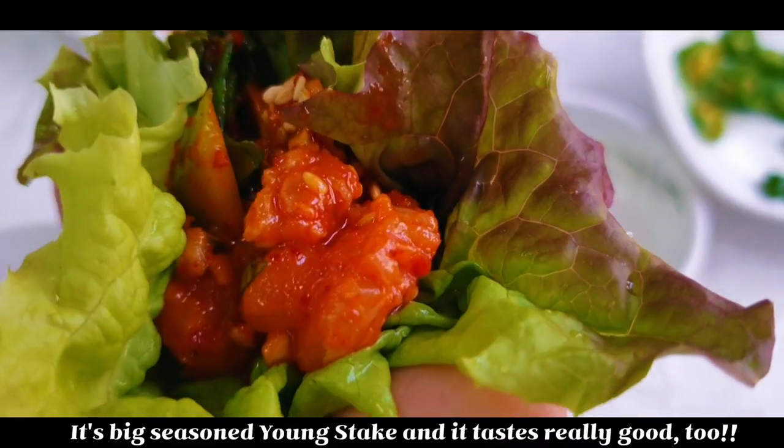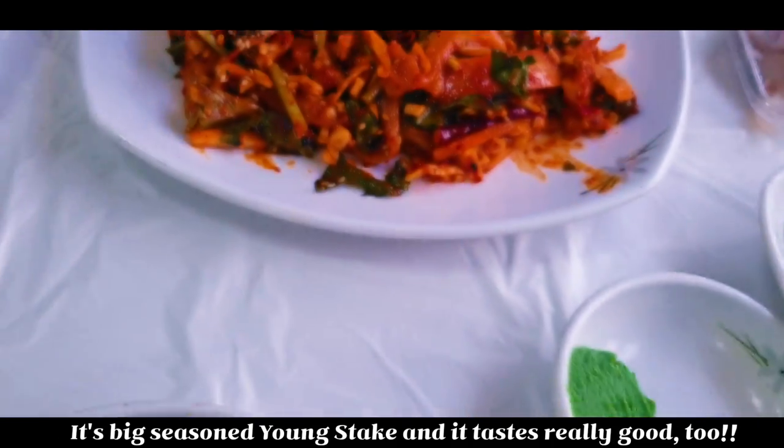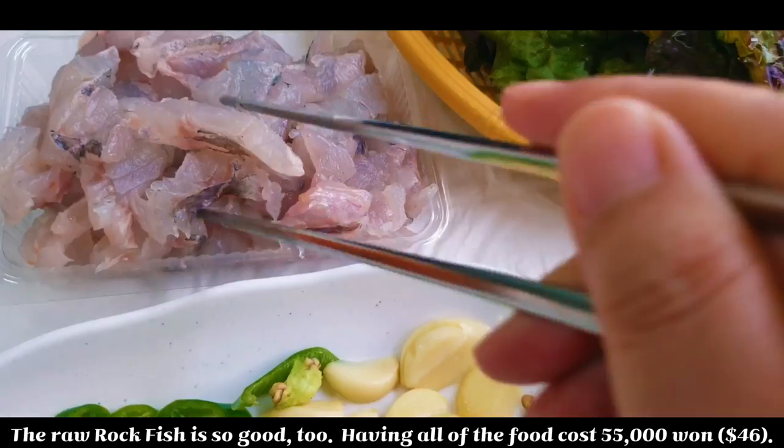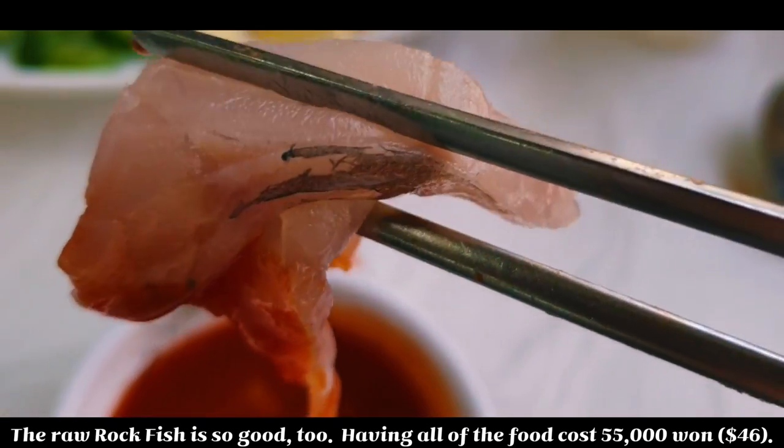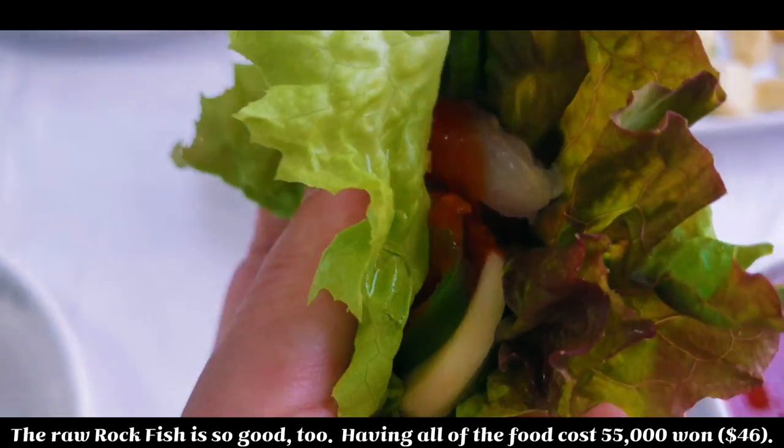It's big seasoned young skate. And it tastes really good too. The raw fish is good too. Having all of the food costs 55,000 won.